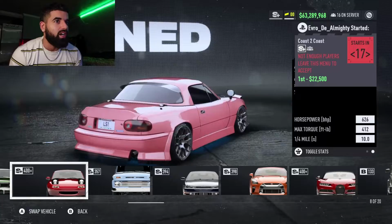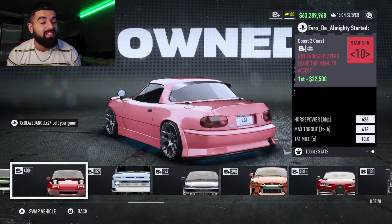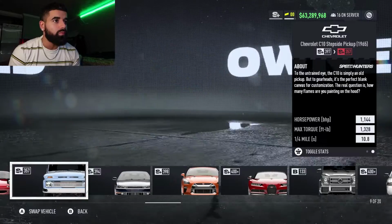This right here is my Miata. I tried to put the biggest engine and just wrote that I have an LS1 in there. You're looking at 626 horsepower. It's pretty quick. 10-second quarter mile. Kept it as JDM as possible as well.